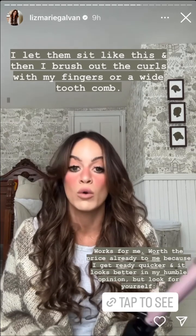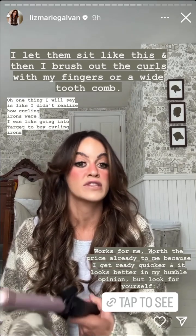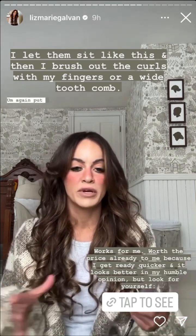Oh, one thing I will say is, I didn't realize how expensive curling irons were. I was going into Target to buy curling irons. They were breaking quickly, but they were like $30. I think this one is around $90. Again, put it in a folder with all the details and you can read reviews and watch videos.